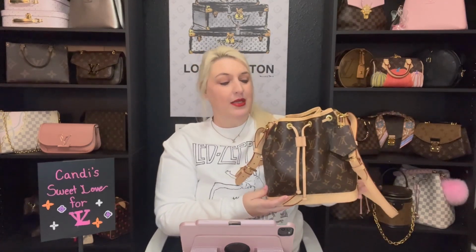And another good thing about this bag is, yes, it does have a lot of vachetta, which is why I feel it's underrated. But you guys, this bag is selling for $1,600 plus tax as we speak. So the price of the bag, to me, makes up for a lot of the things that I feel make it underrated, because you can't find very many Louis Vuitton bags in that price range, sadly. I mean, there are some.